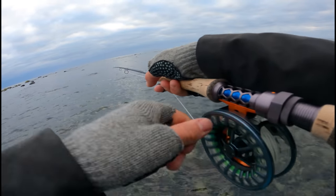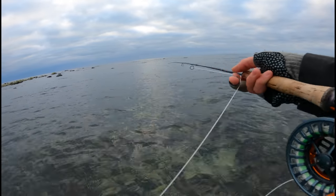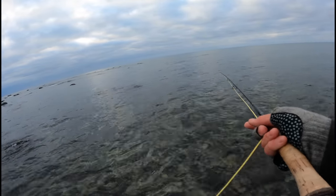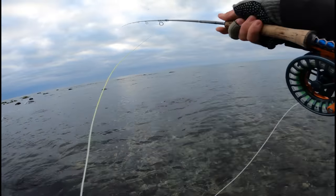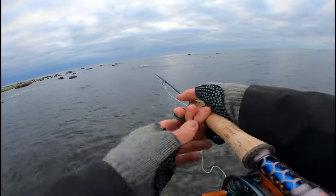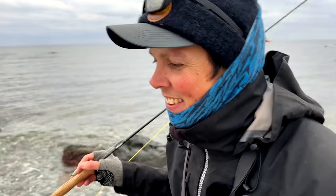I'll reel in a bit. Fish this area a bit quicker but shallower. Trying now instead to go for another area. I got kind of tired of the seal after a while. I think it affected how the results became later.